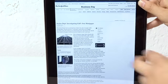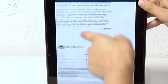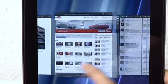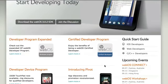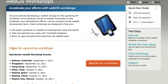If HP irons out the Touchpad's performance problems, it would be easy to recommend it as a starter tablet, or as a tablet for people who are more interested in a fully functional browser than compensating for a not capable enough browser with apps. The Touchpad is a promising start for what could be a great tablet platform. HP is clearly committed to WebOS. They plan to include WebOS on every HP PC they sell in 2012, and the Touchpad is a good start.